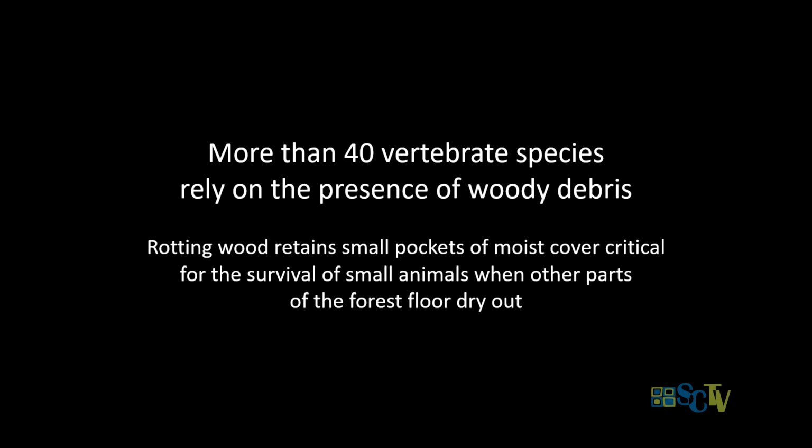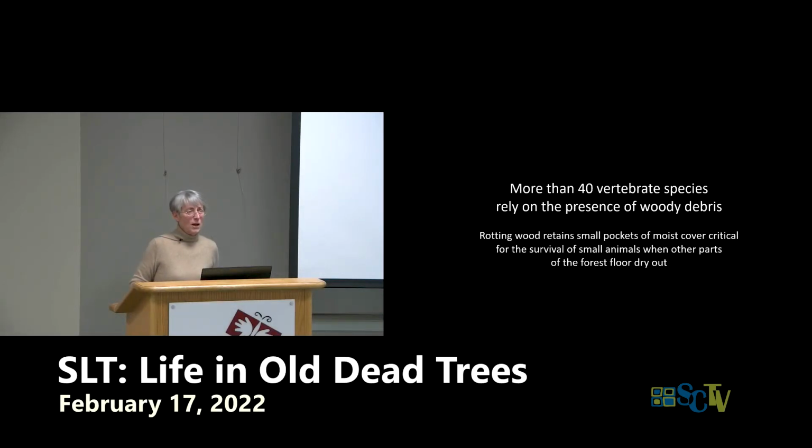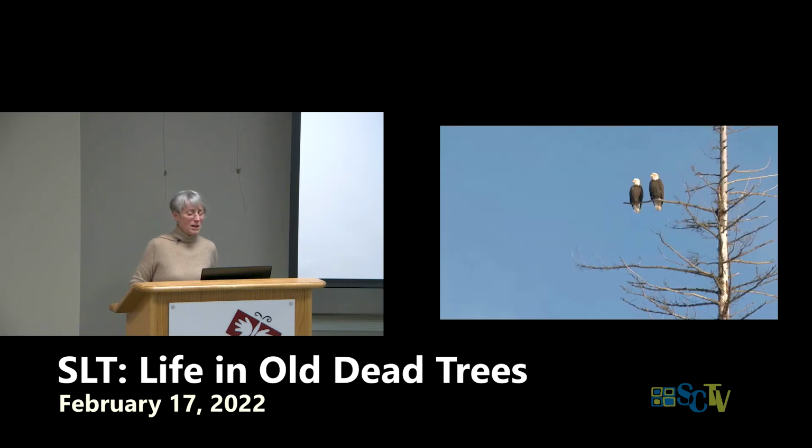So we've got a lot of creatures that depend on this woody debris, this coarse woody material. And it's not only the shelter, it's also the moisture. Those salamanders need moisture. They're amphibians. They dry out really quickly. So they help keep the forest soil moist, and that's very important. So let's get back to those big old dead trees. What about the bigger animals?